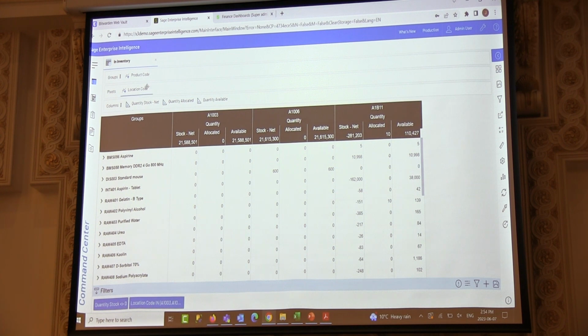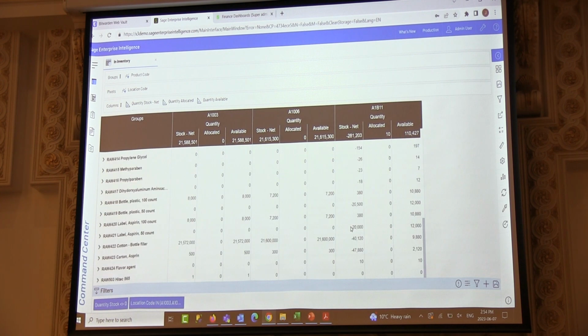So now, by putting my location code in the pivots, I can see a separate column for each location, where I can easily compare the quantities by location. So you can really bring in any dimension of your choice. It could be a fiscal year, it could be a fiscal period, it could be a location code, to easily view the data the way you want to see it.